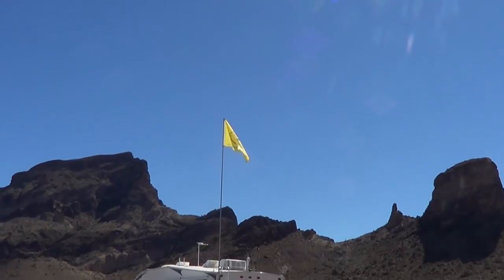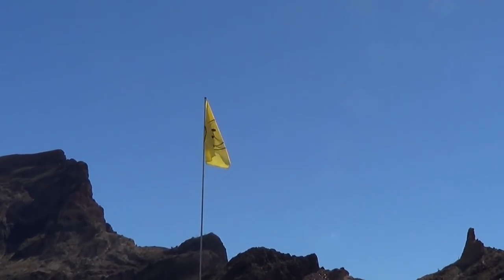Old happy face, flags barely moving. I like that.